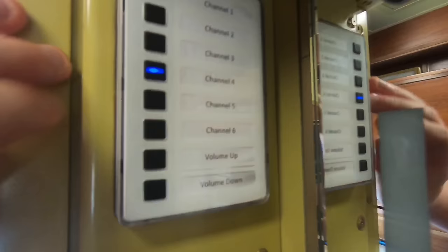Good morning. So the time is just after 6 a.m. and we're approaching Broken Hill in New South Wales, which is an old mining town. So today's first off-train excursion for me is to the Trades Hall and the Miners Memorial, which should be really interesting. Let's go and check it out.